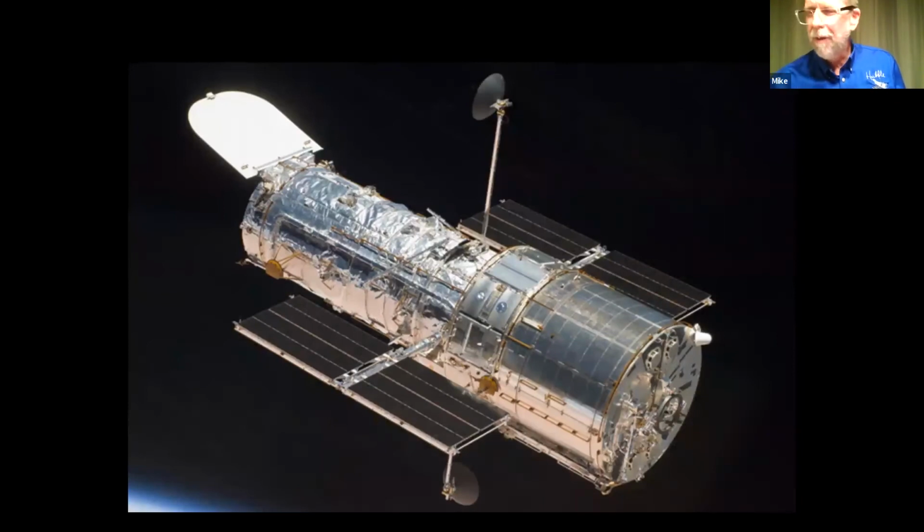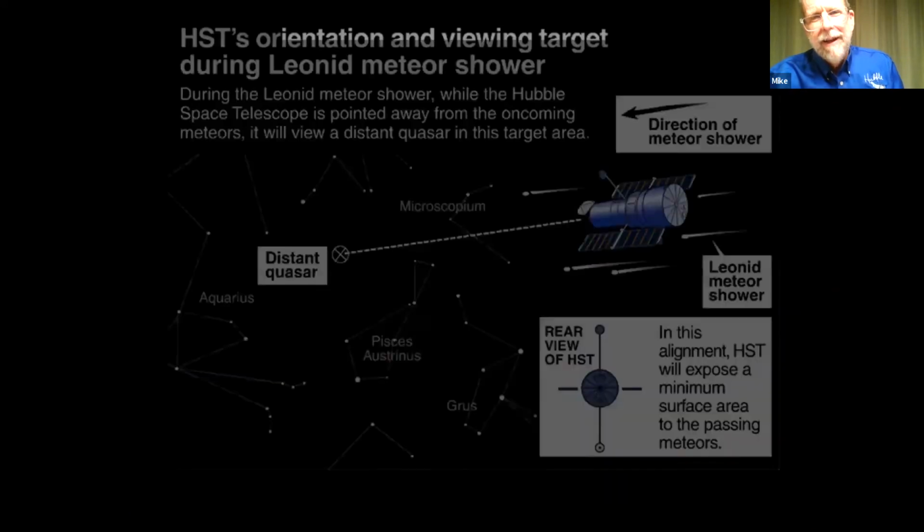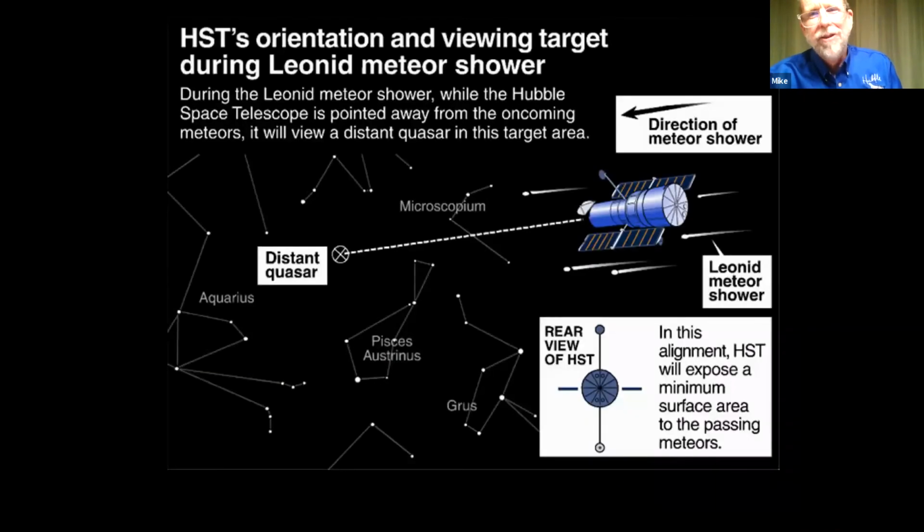Now, I know I'm running long, so I'll try to finish up real quickly. There are a couple other things you do have to worry about when you're just floating around in space. Some of the things people have asked me over the years: does Hubble ever worry about getting hit by a meteor? And we usually say, well, that's a very, very unlikely event. However, we do actually do something about that. And there are certain times of year, you guys obviously know, we're amateur astronomers here, you expect certain meteor showers.